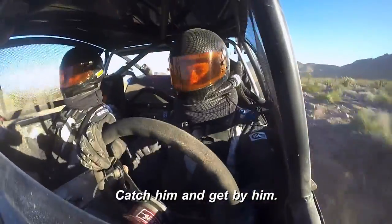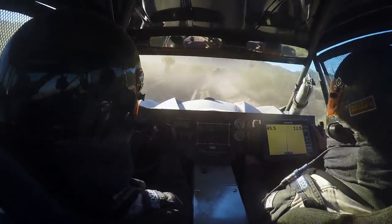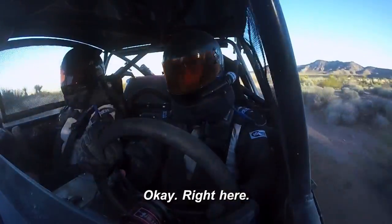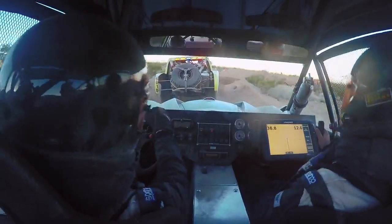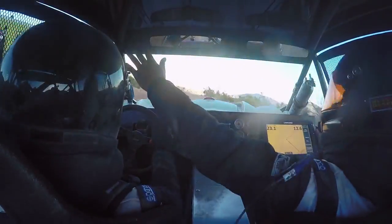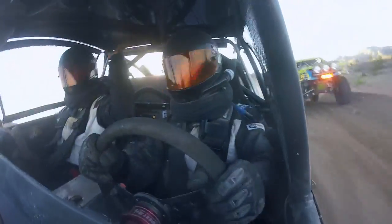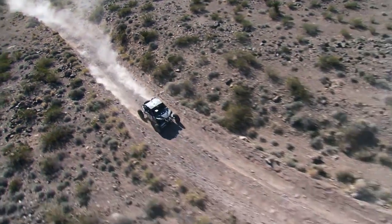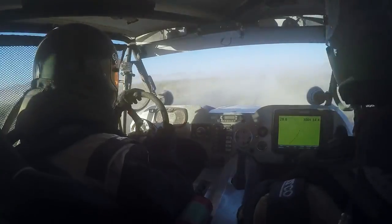Catch him, get by him. All right, hit him. Okay, right here, pass his ass. Good. Dustin and Shane are starting to find their pace and have started to look towards the leaders. Mr. Mal and Bob, on the other hand, have pushed their Can Am Maverick Turbo 1000 to its breaking point.